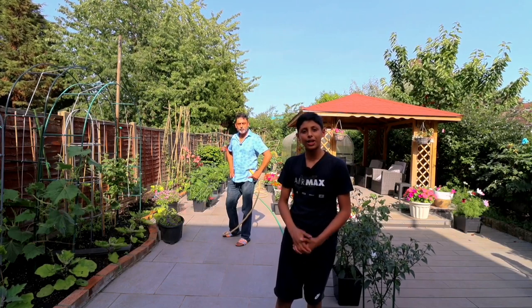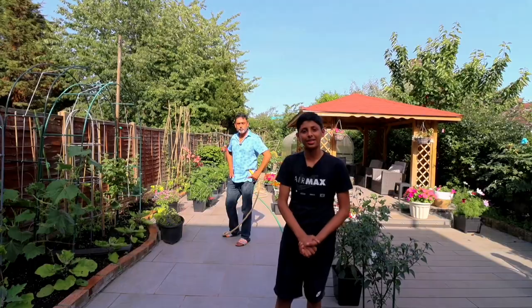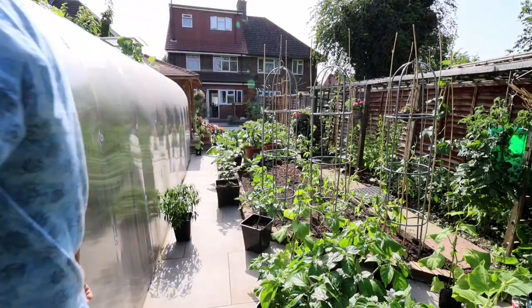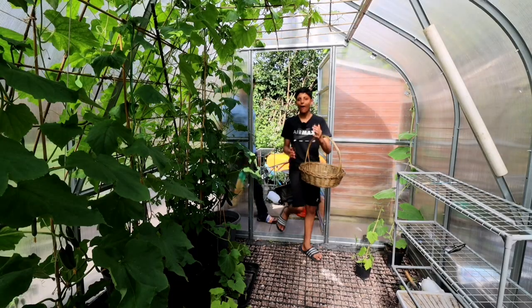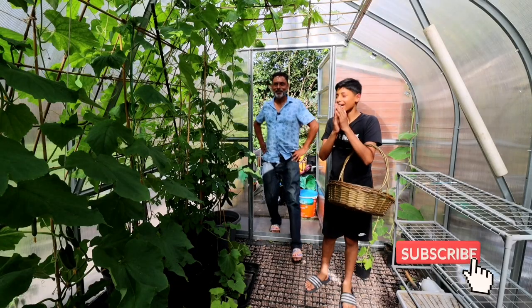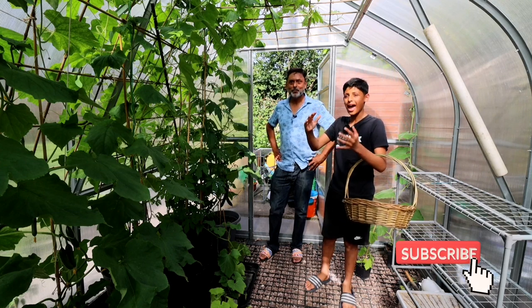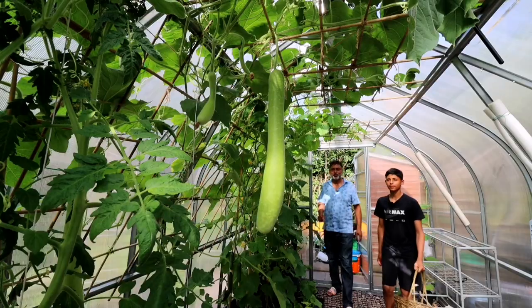So without further ado, let's check out what's ready for harvesting. Oh my God. Look at the size of that thing. A few days ago, it was quite small and now it's gone so big.